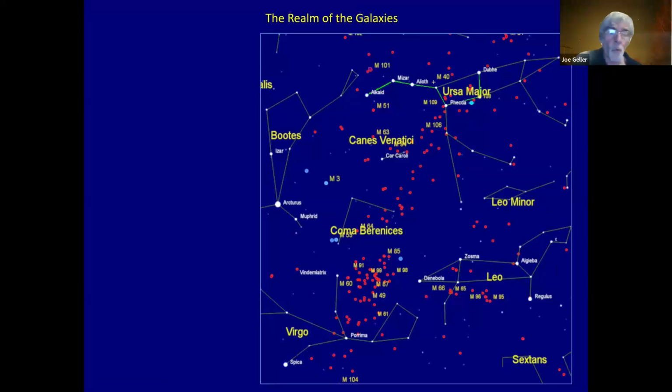What Coma Berenices means is Berenice's hair, actually the comb of Berenice, but it represents her hair. And in binoculars, or a wide field of view in a telescope, it really does look like a cascade of stars that give the appearance of long flowing hair.